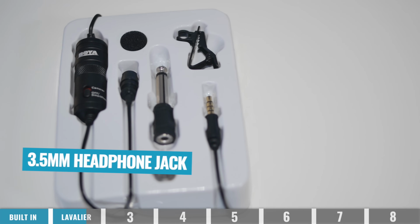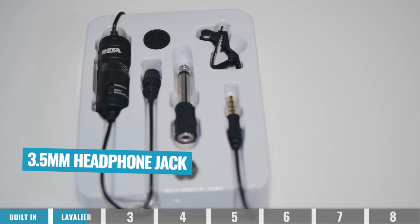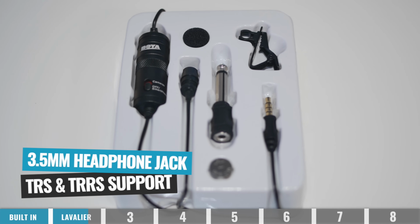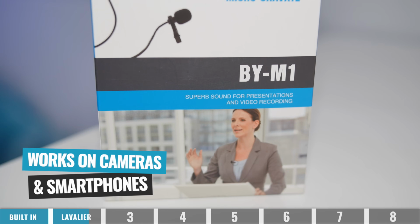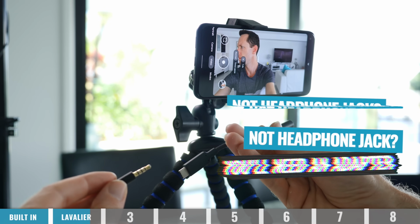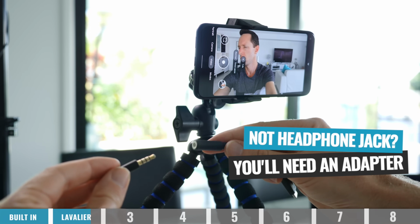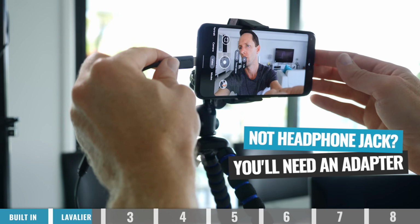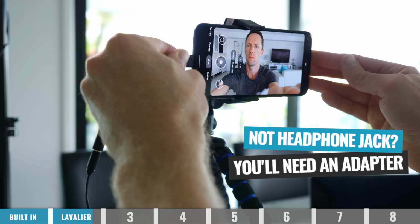Now this microphone has the standard 3.5mm headphone jack plug, and it supports both TRS and TRRS. So you can use it on your regular cameras, DSLRs, mirrorless, and your smartphones as well. But with the smartphone, if your phone doesn't have that headphone jack plug, then you'll need to use an adapter from Lightning or USB-C back to that headphone jack plug to be able to use it.